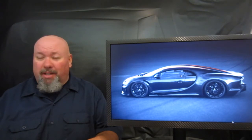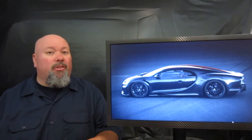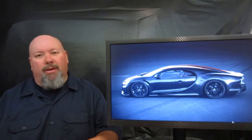Now, obviously, this particular Chiron, you can tell, has been heavily modified, thanks to the folks over at Dallara, the race car group. They've done a lot of work on this vehicle, kind of gave it that old McLaren long tail look. Several inches were added onto the rear of this machine.